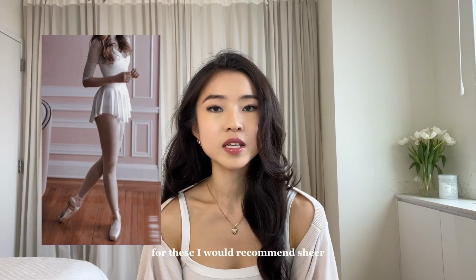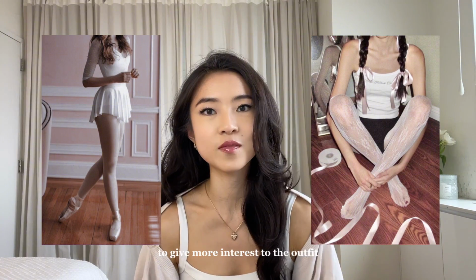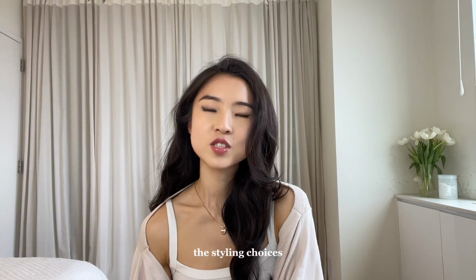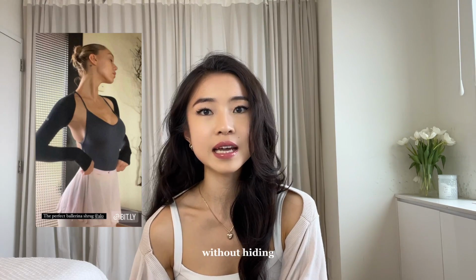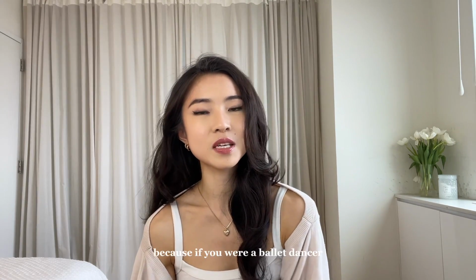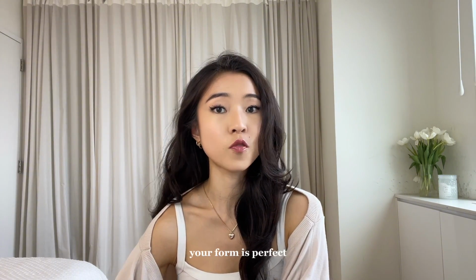For these, I would recommend sheer white or pink tights, and definitely consider printed tights as well to give more interest to the outfit. A lot of the styling choices seem to lean towards adding warmth without hiding the silhouette, which makes sense because if you were a ballet dancer, you would always be looking in the mirror to make sure your form is perfect.